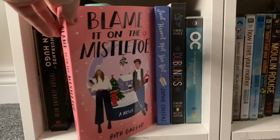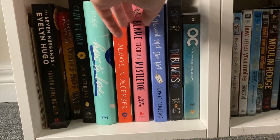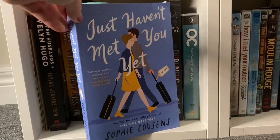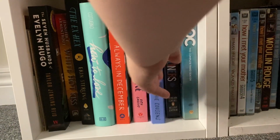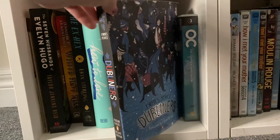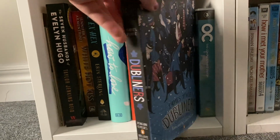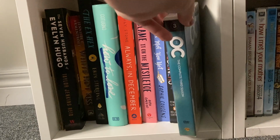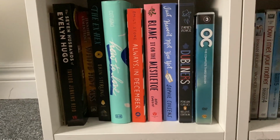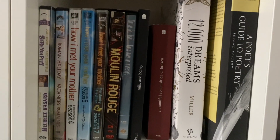Blame It on the Mistletoe by Beth Garrod, which I was also supposed to read in December. Just Haven't Met You Yet by Sophie Cousins, which I was, you guessed it, supposed to read in December. I then have Dubliners by James Joyce, and this was just a textbook for one of my classes, but it's a really pretty cover, so I have it on my shelf. And then I have the third season of The OC, which is not even a book. However, this is my most random shelf of all because most of it's not even books.